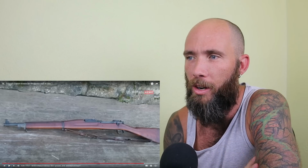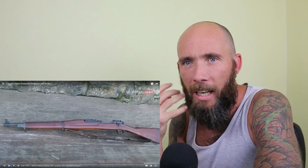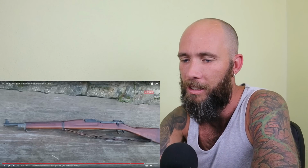Number 1, M1903 Springfield. I love those old rifles. I love the look of old rifles. It looks awesome, doesn't it? Just all the wood. Maybe it's a nostalgic thing, because my friend Harold, when I was growing up, had a lot of old weapons, and I love the smell of going into the gun cupboard. It just smelled awesome. So maybe that's what it is.